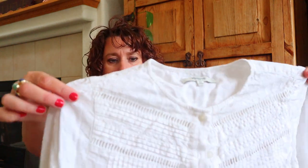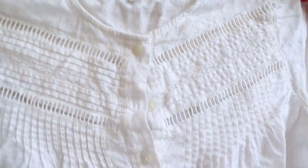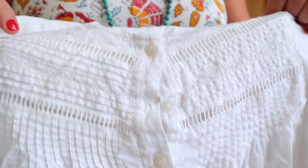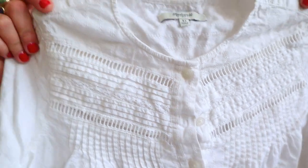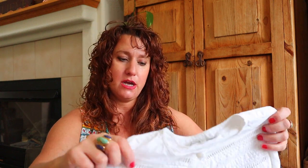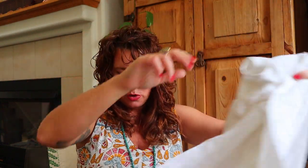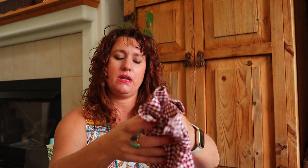Oh, I wish this was my size. Extra small. Look at this peasant top. Look at all this pleating. Embroidery, crochet on there. Oh, I just love it. I wish that would fit me. So when I go to sell this online, I'm going to say Madewell women's top, extra small, white peasant, crochet, lace, embroidery. So cute. It's like gauzy thin.